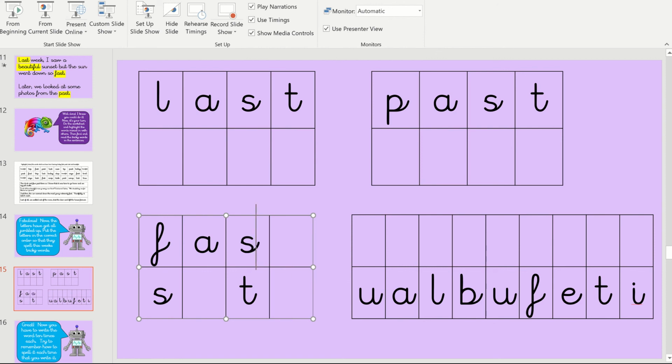So I'm going to write the S at the top and delete the letter S from the bottom. S. Right, what's the last one? I'm sure you know it. Absolutely, it's T. I'm going to put the letter T at the top and delete the one from the bottom. So we've got fast. Super. Last of all, it's our tricky one. Really, really tricky. So let's have a go first of all at sounding this one out. Off you go. Have a go on your own first. Well done. So now it's my turn.